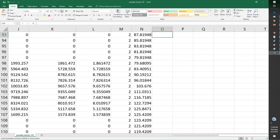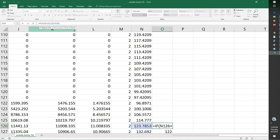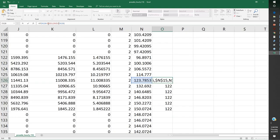So I'll often just go up to the top and make a cell for my battery capacity, and make it 122 kilowatt hours. And then use Excel formulas to kind of hard code it. I'm not going to do the complete model here, but by using Excel, you can hard code this data so that your battery capacity never exceeds the maximum that it should.